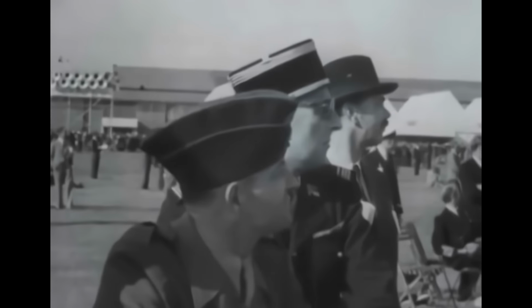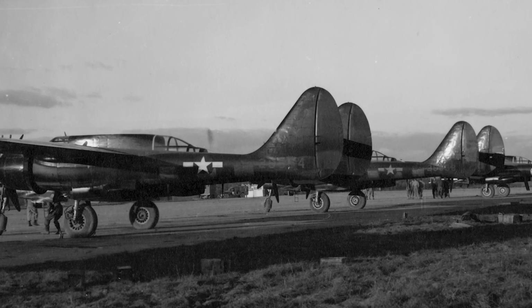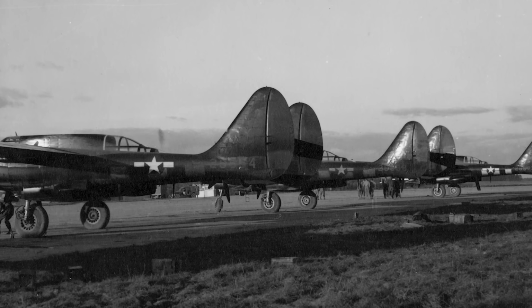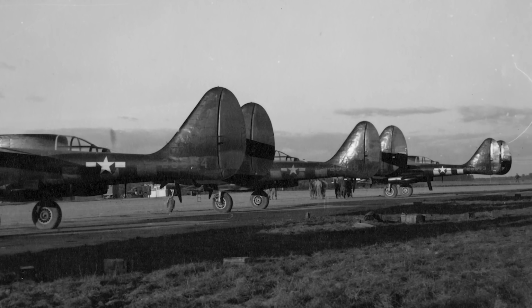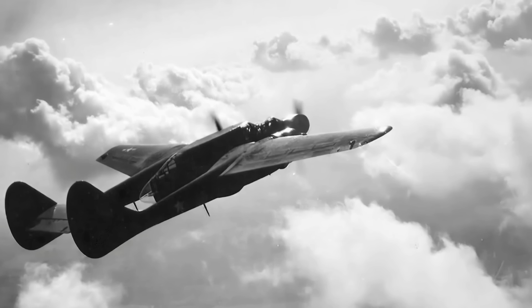passing over. The first squadron to fly the Black Widow in Europe was the 422nd Night Fighter Squadron on May 23, 1944. Almost a month later, the 425th Squadron received their Black Widows. However, both received the aircraft too late to participate in the D-Day invasion on June 6th.